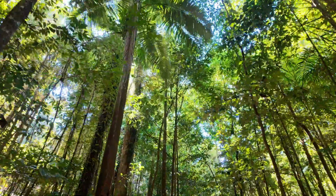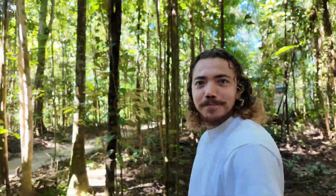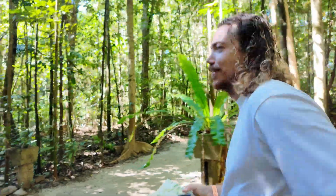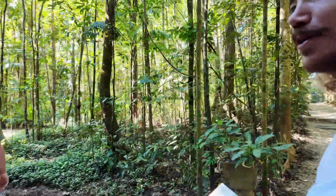How's that bird? Hey buddy, having a good time? I haven't fed the fish yet. I know, you still got your fish food. Maybe we'll feed some crocodiles as well.